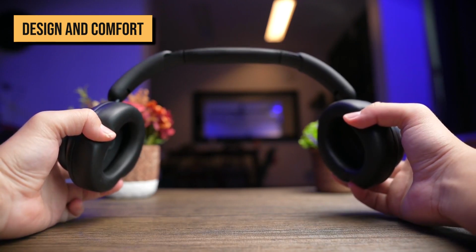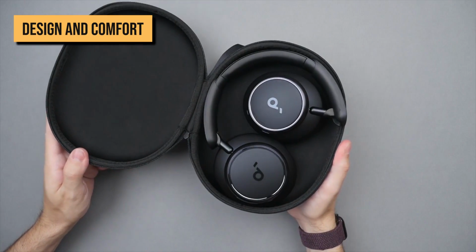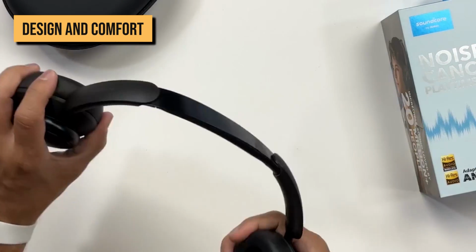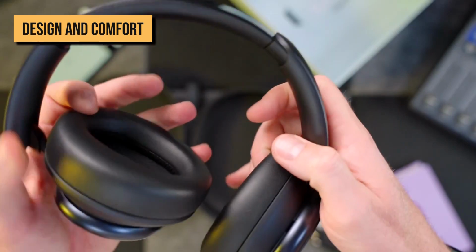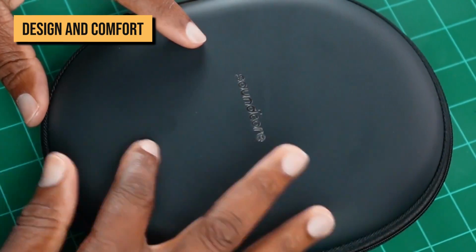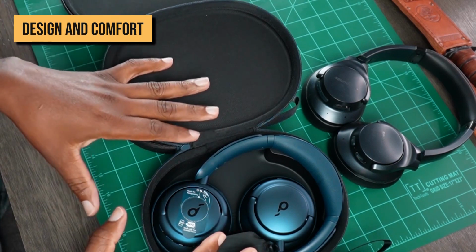The Q45s, on the other hand, look no different than the Life Q35. They have aluminum alloy hinges and thick plastic yoke, which are of great quality, ensuring they won't shatter if dropped on the ground. Details like the matte finish and embossed Soundcore logo on the front of the ear cup are nice touches too. They have a carrying case, which hasn't changed much either, except for the plastic mold on the inside to easily pick up the headphones and accessories instead of a sketch showing how to place everything.